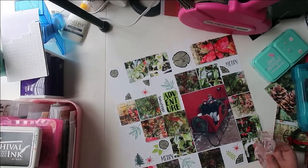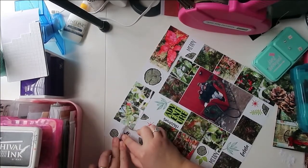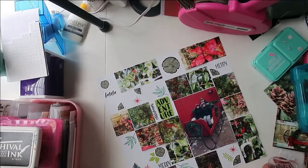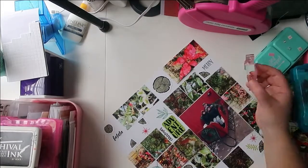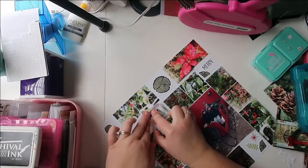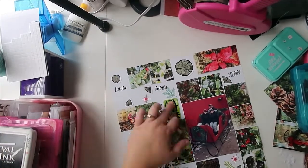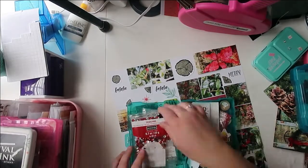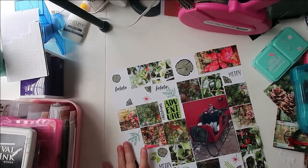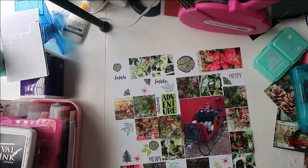So it was just perfect that I ended up having that adventure ephemera piece still in the pack. So there you can see I've done the leaf and I've done Merry and then of course Christmas, and here's fa la la, and I'm just finding little open spaces that I can go ahead and kind of stamp that into. And so each little square or each little open space is going to be completely different one from the other because I'm not planning anything. I'm just kind of where I see an open spot, I'm going to fill it up with something.